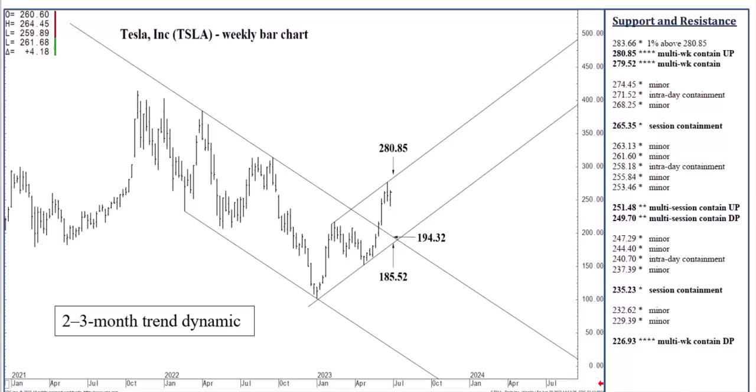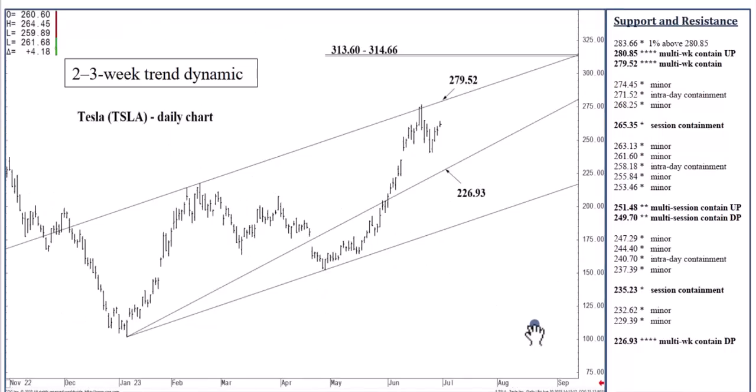Let's jump to the daily chart. This is kind of our 2 to 3 week outlook. The same channel top that I showed you a moment ago at 280.85 is 279.52 on the daily chart. We may actually see that this week. I'll get to that in a moment. But overall, the 2 to 3 week outlook is still susceptible below 279.52 to falling back to 226.93. We're about a week and a half, 2 weeks into that as it is right now. Will we see 226.93 this week?